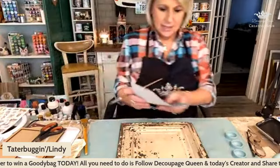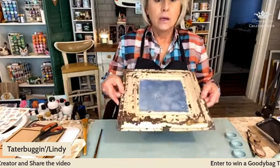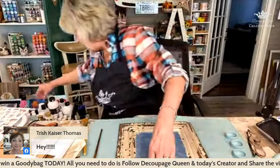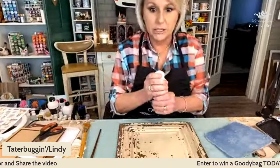Perfect, perfect. Now, see, I'm thinking, here's my vision. This sort of looks like you're going to see it as an old window type of look, with this frosty background. Now, I want to take my matte medium and my old brush. I use an old yucky brush for this. Don't use your good brushes for your matte medium.